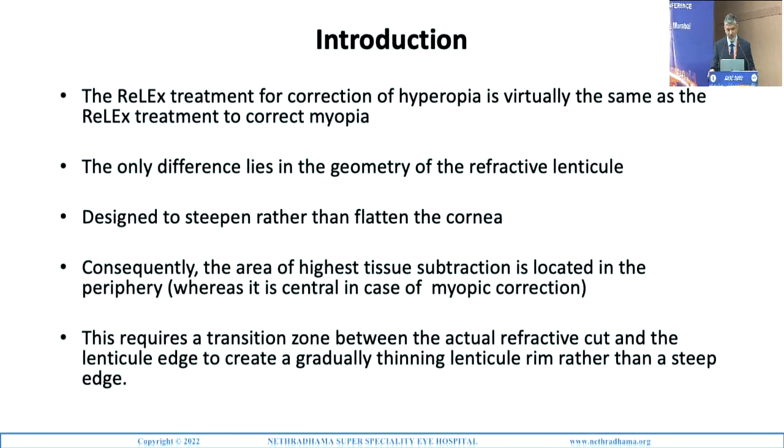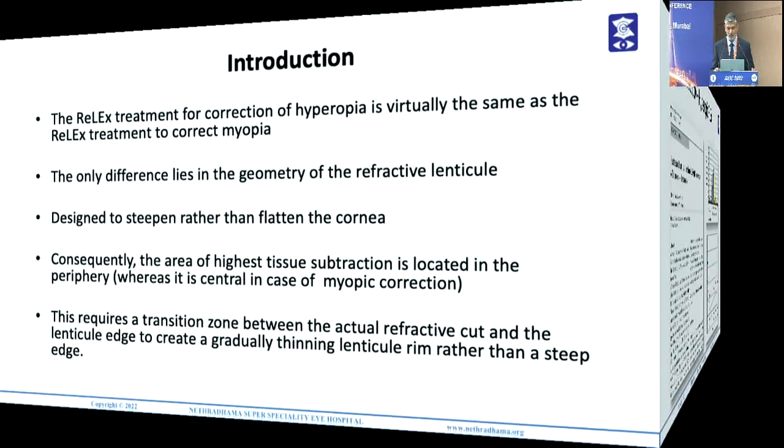ReLEx SMILE for hyperopia is virtually the same as to correct myopia. The only difference is in the geometry of the refractive lenticule, which is designed to steepen rather than flatten the cornea. So the highest area of subtraction is located in the mid-periphery and periphery, whereas in myopia it's in the center. So this requires a transition zone between the actual refractive cut and the lenticule edge to create a gradually thinning lenticule rim rather than a steep edge, so that you have a very large zone and you have to use a medium cone.